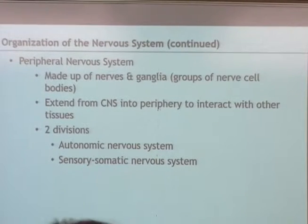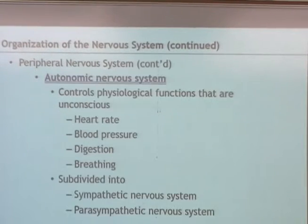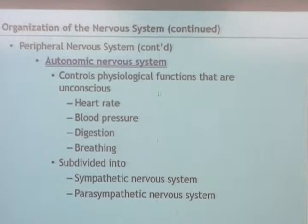So we've got two subdivisions then of our peripheral nervous system. We have the autonomic system and the sensory somatic system. Okay. Our autonomic nervous system controls unconscious physiological functions, such as our heart rate. Like, you don't have to sit here, bless you. You're not sitting here thinking, oh, my heart has to beat, oh, my blood pressure needs to come down, right? Or I need to digest lunch. Right? All of that happens without you thinking about it. That's all controlled by the autonomic nervous system.